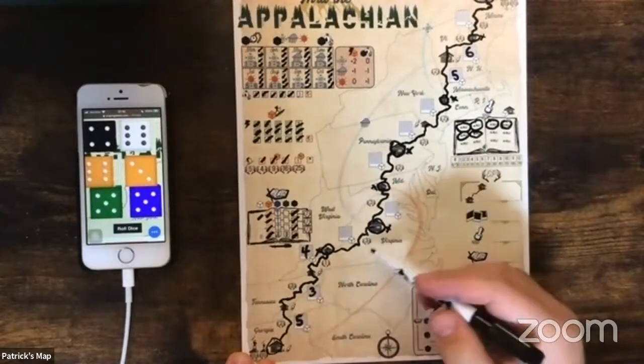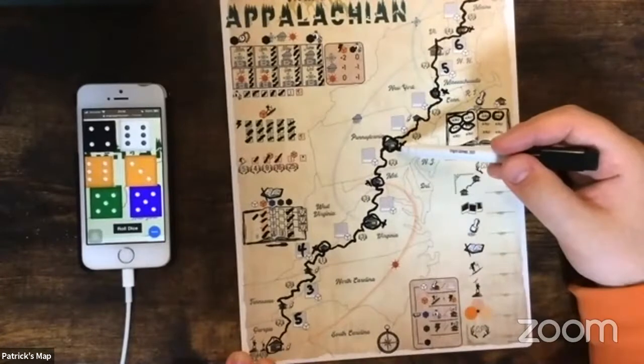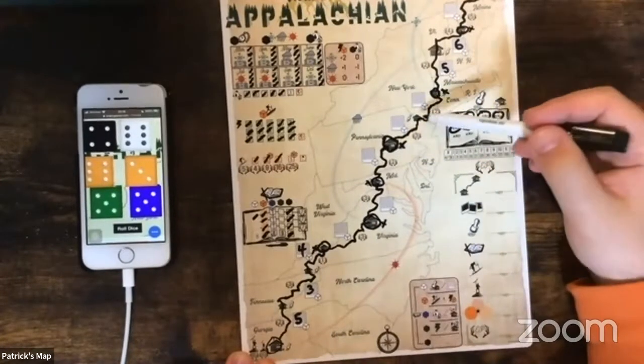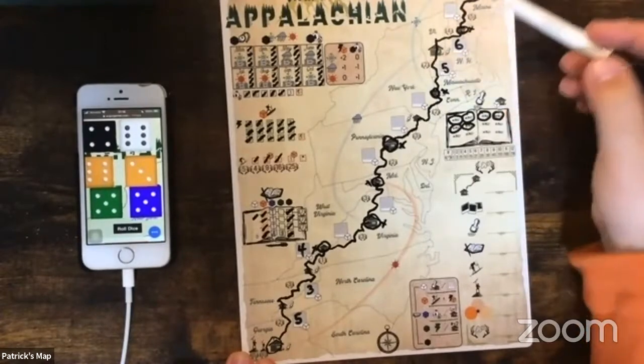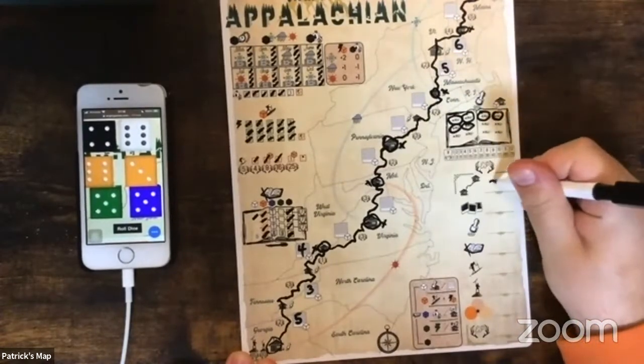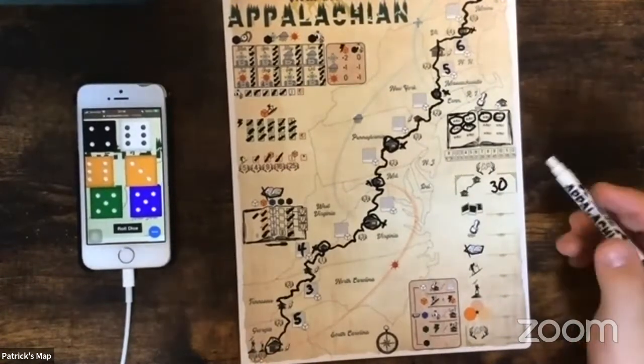So all the way to Pennsylvania is 17. So this way. No, to the one above that. Like to the, yeah. And then 19, 21, 30. Yeah, I think you choose to be 30 and like split it. That's true.